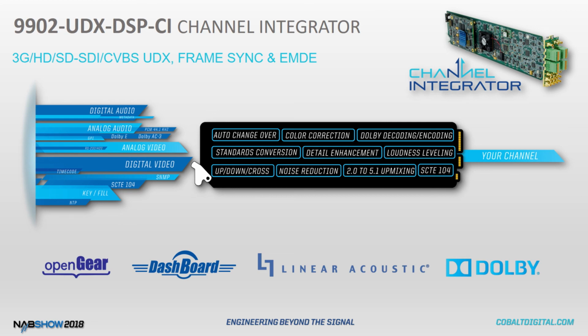It does composite analog audio, PAL, NTSC. It'll convert you to 601 SDI on the output, or take you all the way up to 1080 with side panels, and key and fill. But then it's got the full range of SNMP, SCTE 104, NTP, reference, time code. So this platform card really is an amazing product, and we see it as almost a one-stop shop for your linear broadcast channel.